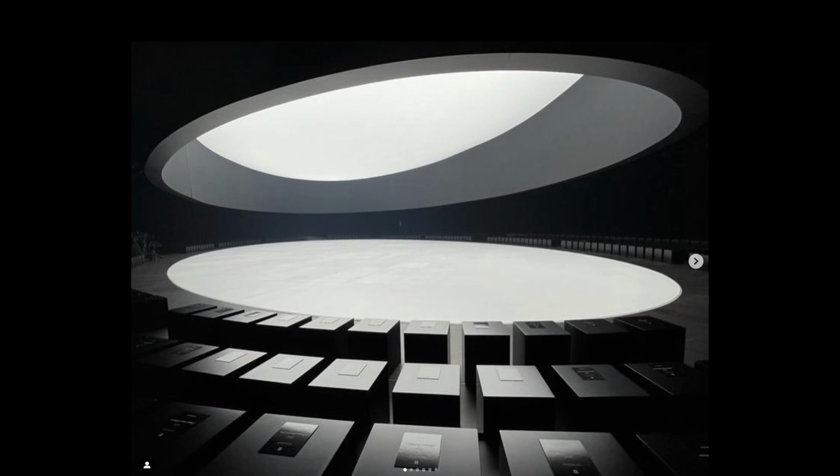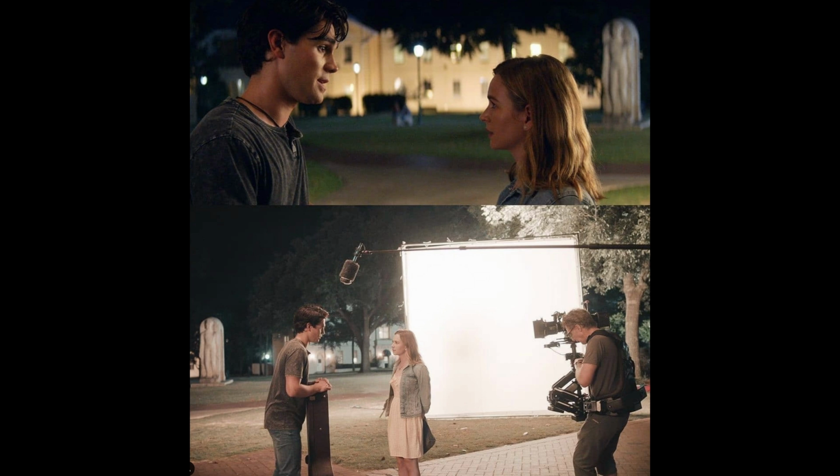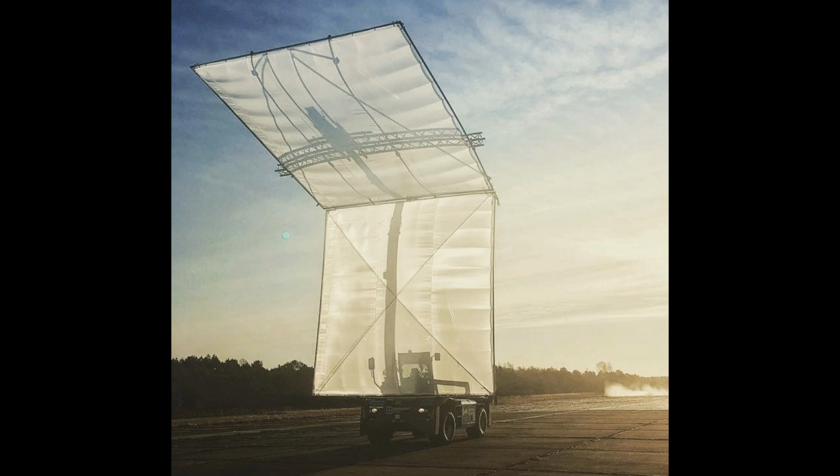If you look at BTS shots of some big budget Hollywood film sets, you'll see huge light sources, 10 by 10s, 20 by 20s, massive cove lights that Roger Deakins likes to use, whole walls of light to illuminate large crowds of people, massive bounces for the sun. And you may think that bigger is better. If you have the resources and the time to set up these large sources, then they inevitably give you a better quality of light. That is not true. They actually give a more consistent quality of light over a large area.